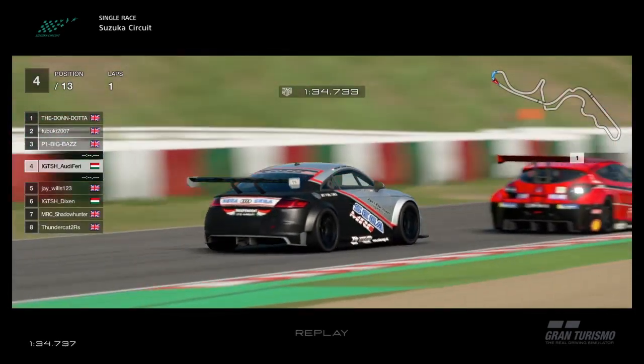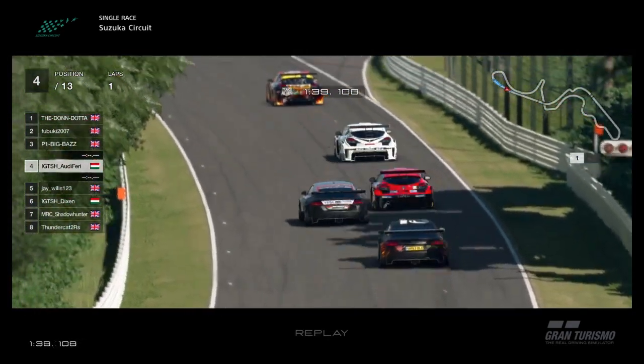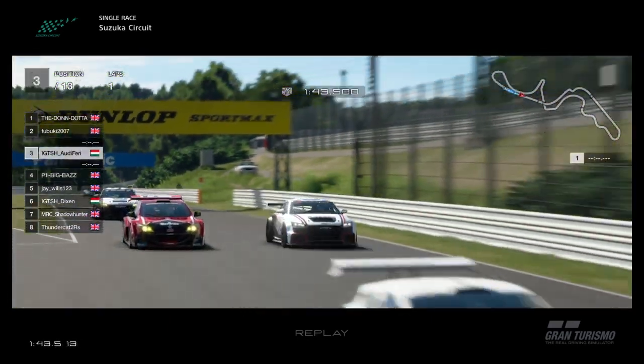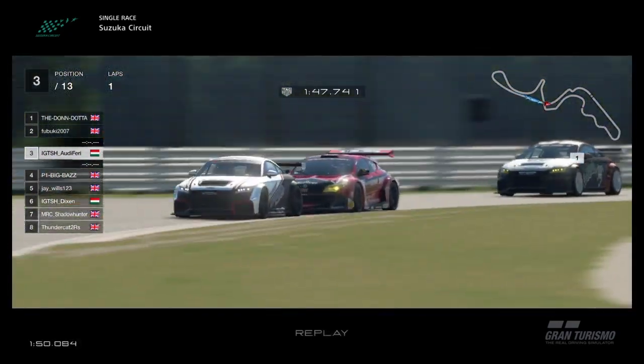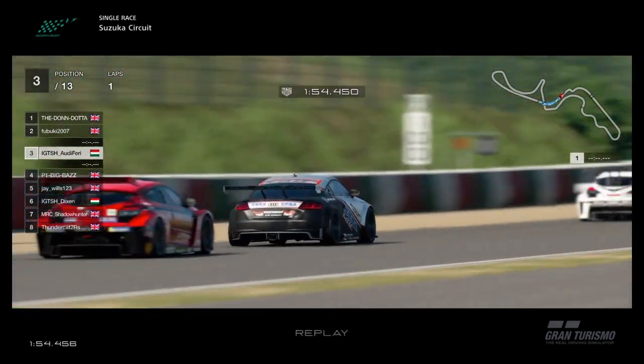But now it's time for the Audis to come into their own. Now we hit the high speed sector 3. And the Audis, as you can see, Adey Ferry there is going to get ahead of Big Baz before 130R. J Wills just tucks in behind him for now. Jay doesn't want to launch it down the inside, but he's ready and waiting for the start-finish straight.